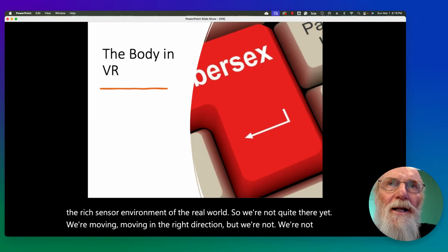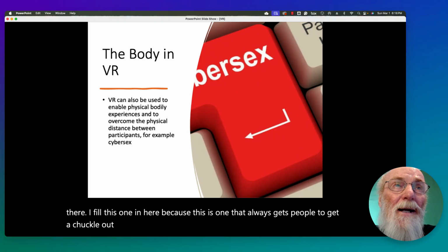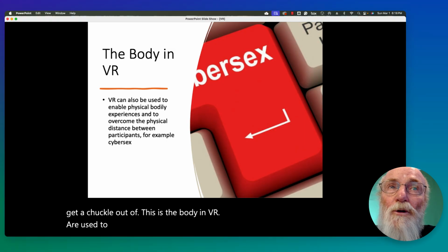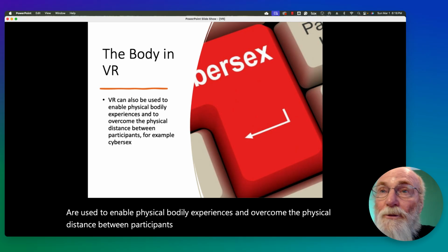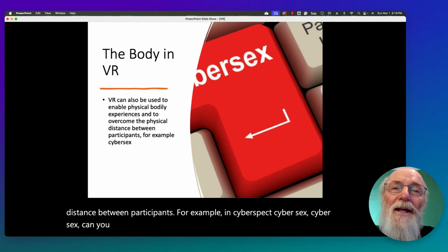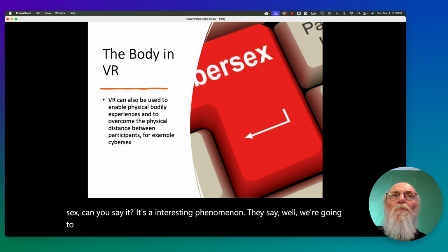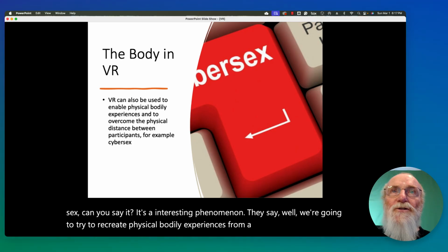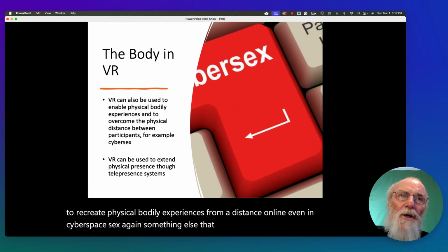I throw this one in here, as it always gets people to chuckle. This is the body in VR used to enable physical bodily experiences and overcome the physical distance between participants, for example in cybersex. It's an interesting phenomenon to try to recreate physical bodily experiences from a distance, online, even in cybersex. Again, something else that researchers and developers keep working on.